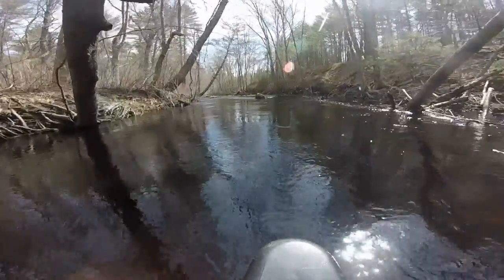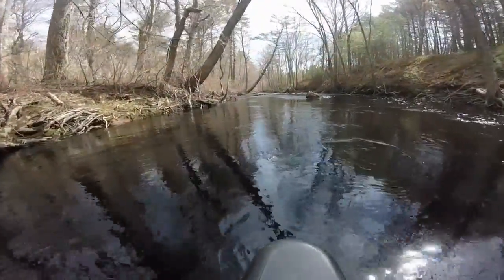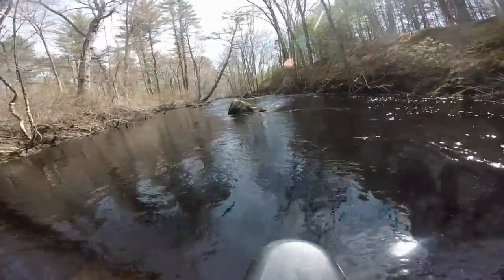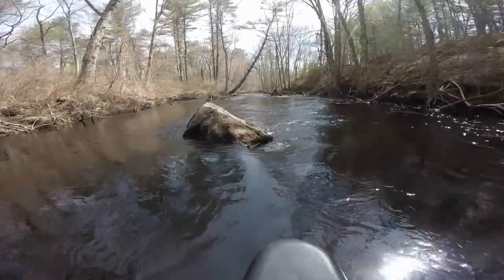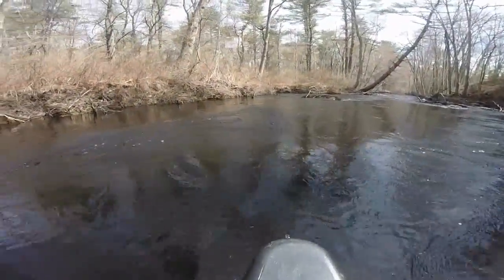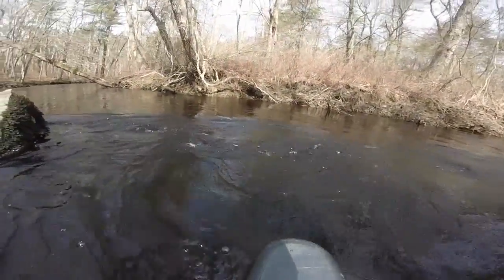Big rock coming up. Of course, I have to make an eddy turn behind it. Ooh. Yeah, downstream a little bit, but not bad.